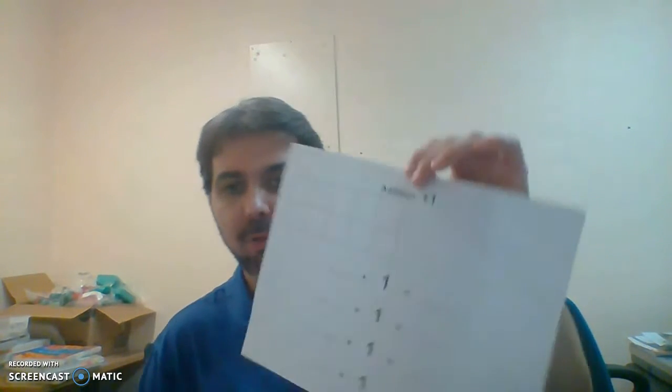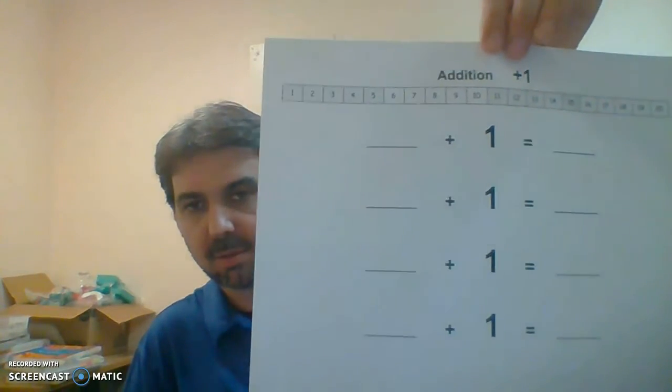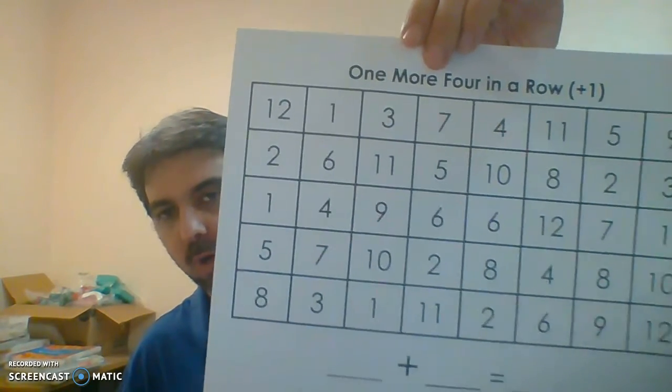So, today, since it's Friday, here's what we're going to do. I'd like you to play a couple of the games that you've been playing this week. I'd like you to choose one of the addition ones, either the one where you add one with a 10 frame, or the number path, okay? Or one more in a row. So 4 in a row, one more 4 in a row.